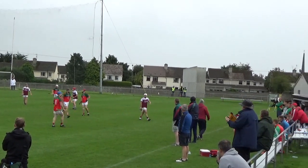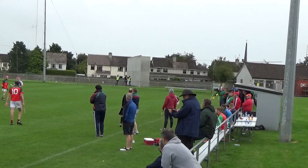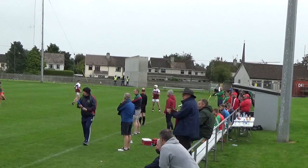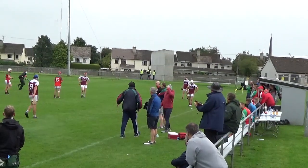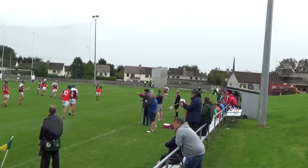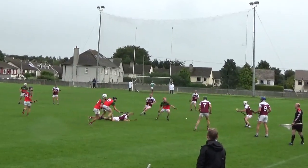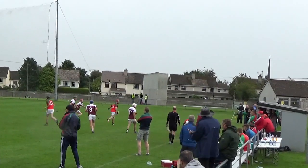Sideline for Clara. Looks like Bill Carrigan is going to step up to this one. Bill in for Lester Ryan. He's doing a good job. Bill looks to find a nice piece of sod. Clara unlucky there, the ball goes out for a sideline for Jan Stevens.